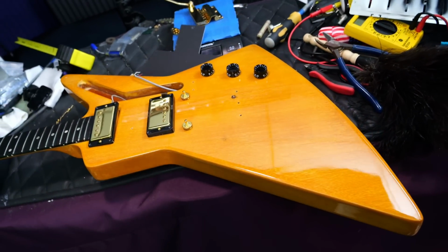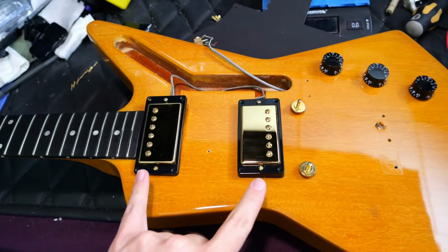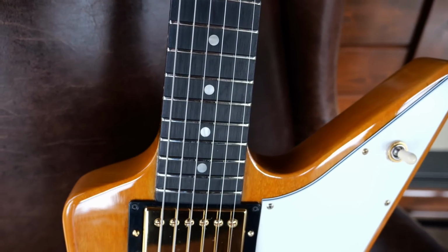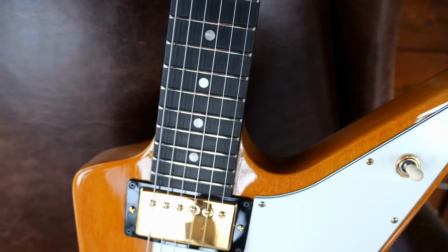Here she is after a little bit of TLC. Got all the gunk off of the gold, made it nice and shiny again, really fixed up those frets, conditioned our board so it's nice and even. Let's get into the guts.